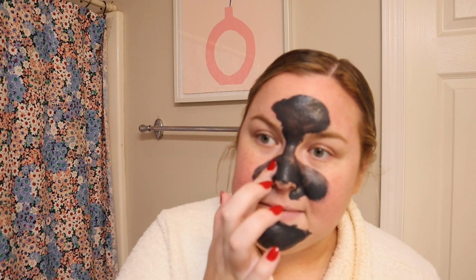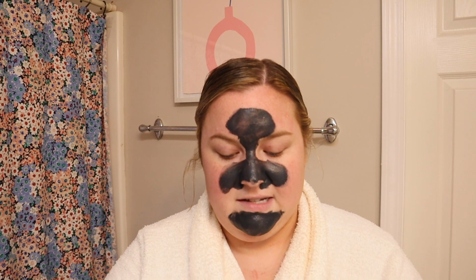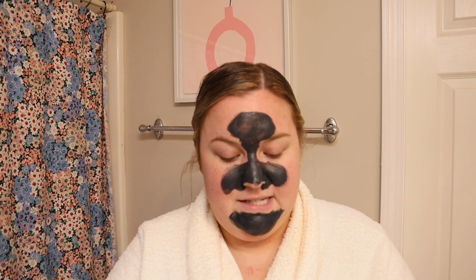I'm getting a lot of bumps on this side of my nose right here, so I'm just gonna dig that in. I just love the way that this feels on my skin, and the way that it dries. It just feels like it pulls everything out of your skin, you know? So anyways, this is, like I said, the BeautyCounter Counter Plus Charcoal Facial Mask.